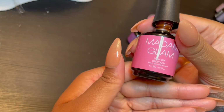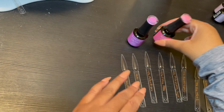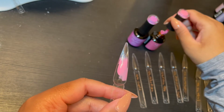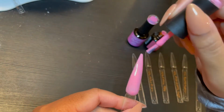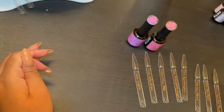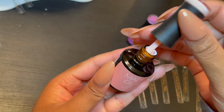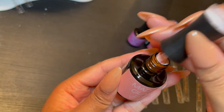Next is another beautiful pink shade, and this one is You Free Tonight. It's like a softer pink. Another pink is this one called Cupid. It's a really super light shade, almost like a creamsicle with a lot of white added to it. And like I said, that one's called Cupid.